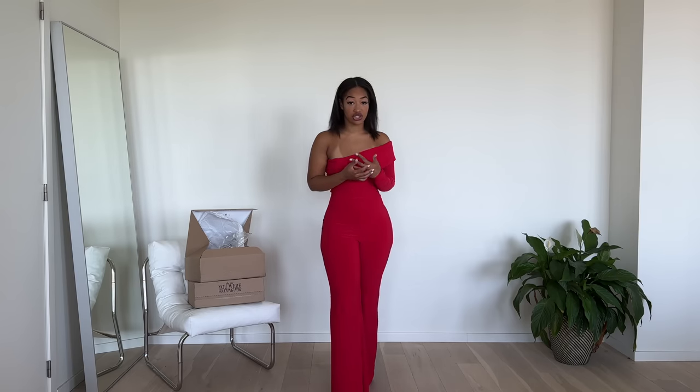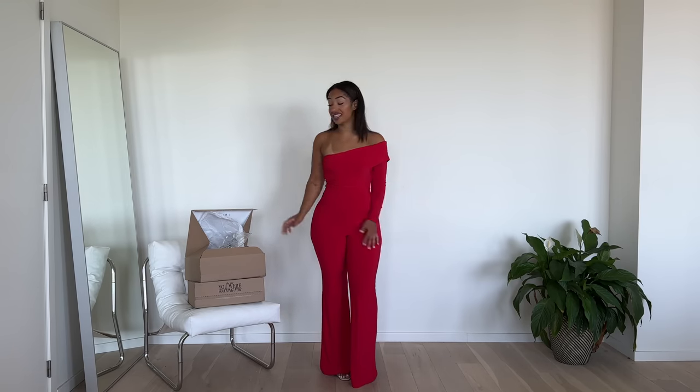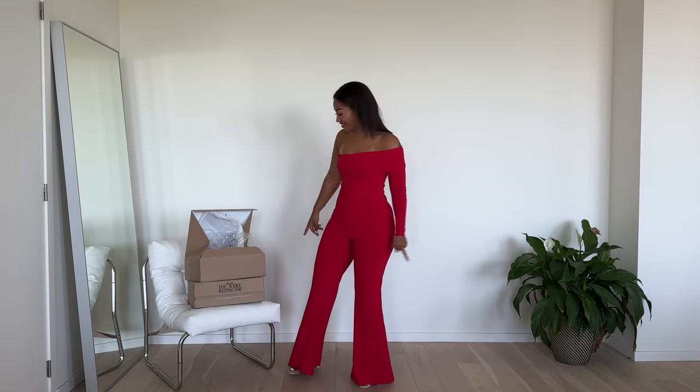So I feel like jumpsuits are the perfect solution, and especially in this color, this is going to make you feel like bam. Turn around. On to the next.